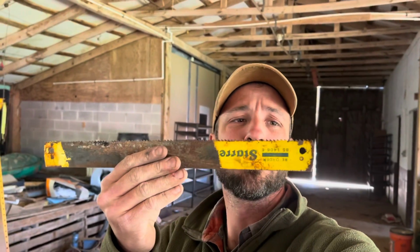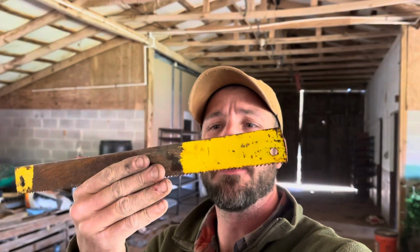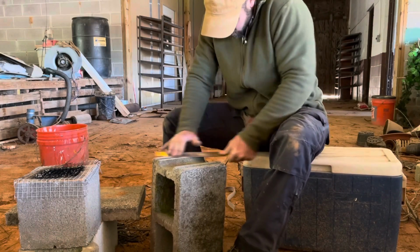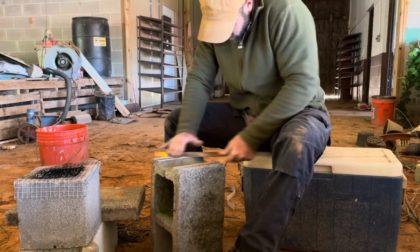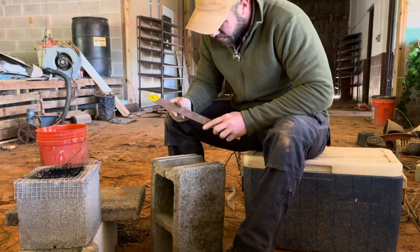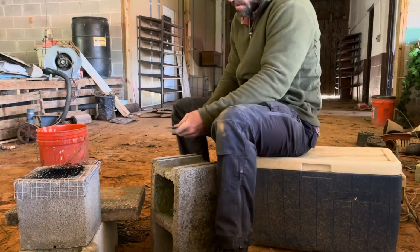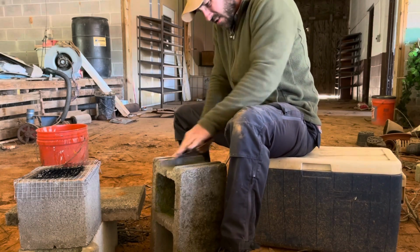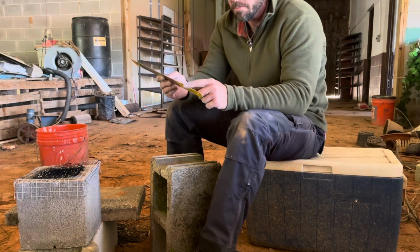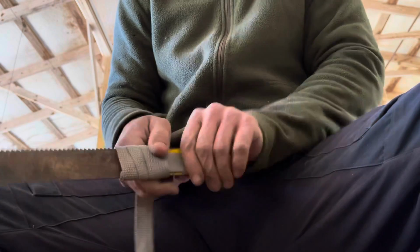Found this old saw blade, and I could probably fashion that into some sort of implement of destruction. That's gonna take a few minutes, but I guess I've got time. It's gonna tear my hands up just sharpening this back. I need to put some sort of handle on here.